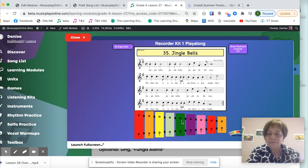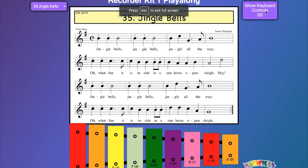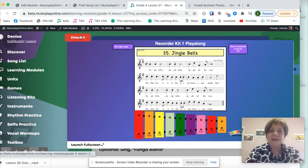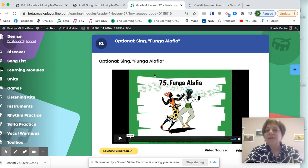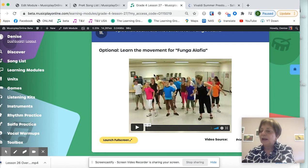Oops. I started wrong. I need to make this full screen and I need to show the keyboard controls because it's much easier to do in the keyboard. If I do that, it's bigger. I can see it a whole lot better. And then I show the keyboard controls. So my B is number 7. There, a little more success that way. Full screen definitely helps. And then optional sing Funga Alafia. And optional, learn the movement for Funga Alafia.